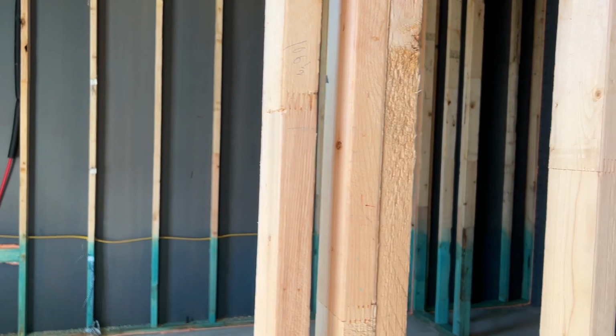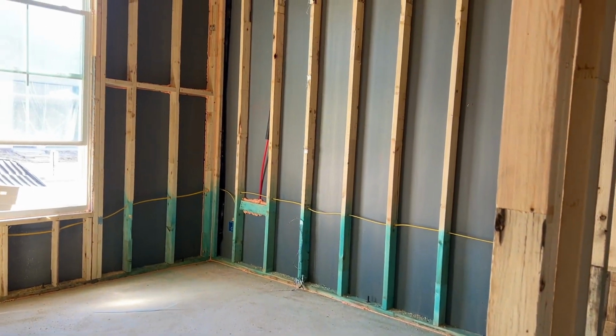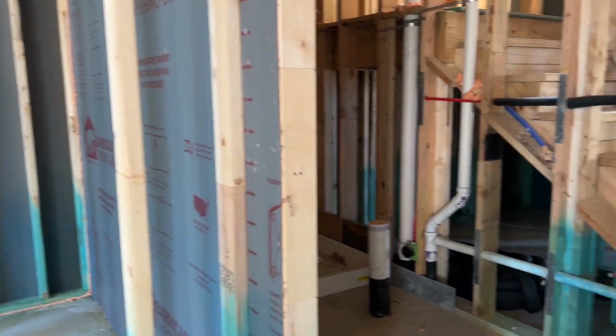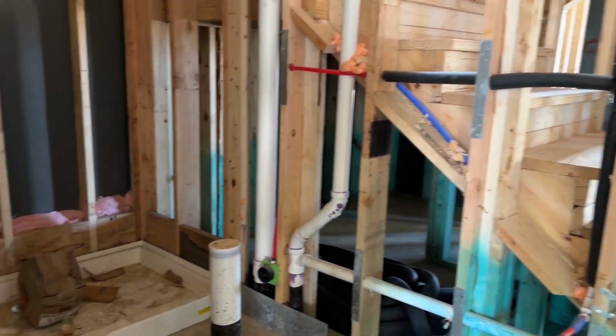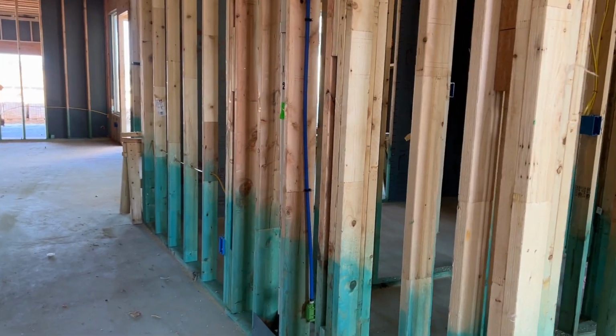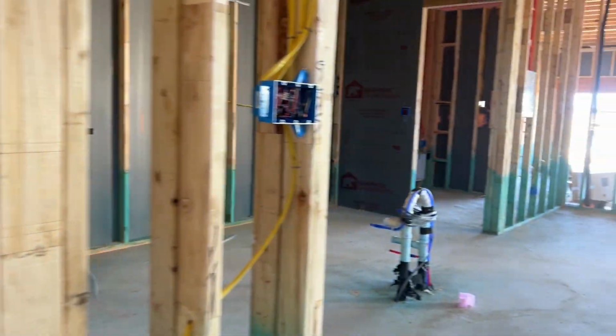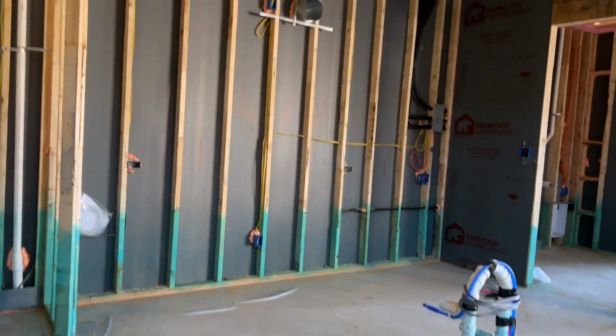One of the spec homes that's available. Right now it's just in the framing stage. So it looks like this will be a bedroom. And then you got a closet here. You've got a bathroom here. Looks like it has a shower pan. You got a stair access here. A little storage closet. Looks like this opens up to the kitchen.